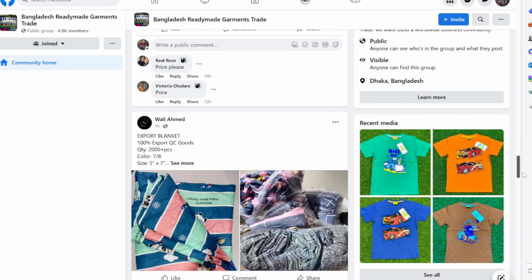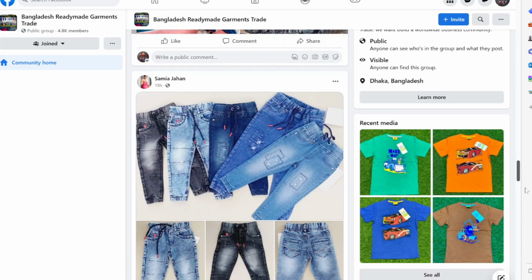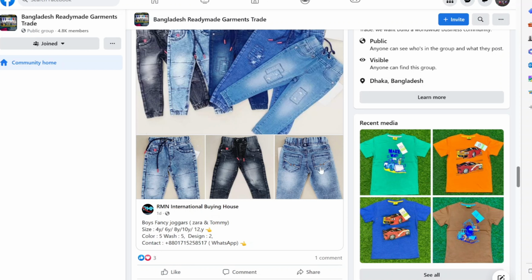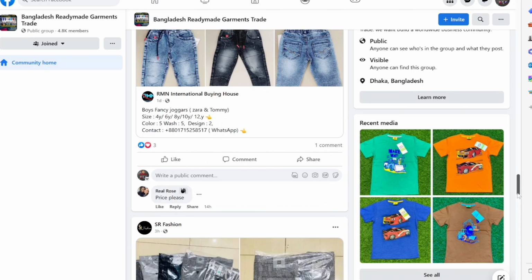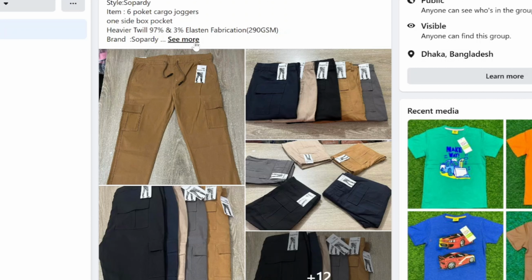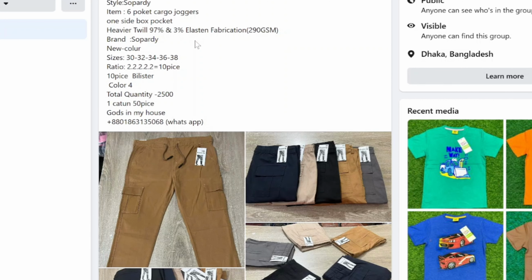You guys, please take your time, right? When you come onto this place, take your time to search. Don't be in a haste. Take your time to search. This is another jean for kids. You can actually go through it. Zara and Tommy. These are like branded jean. You can see it here. These are joggers. 6-pocket joggers. There are lots of them. And you can see this person in my previous video about Bangladesh importation. I explained blisters, that this supplier usually pack their wares or their clothing in blisters, just like that of Turkey, that is packed or grouped in series.